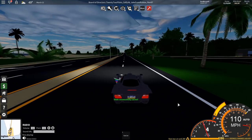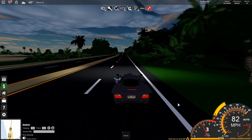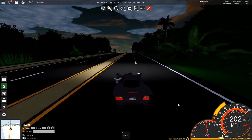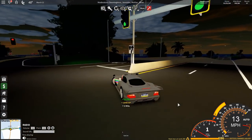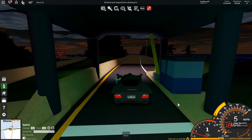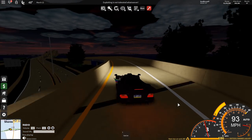Here's how braking does. Braking is really good on this. Perhaps the best out of all the cars we reviewed. Now let's check out the handling. So handling is really smooth on this. So I'd say performance is great.